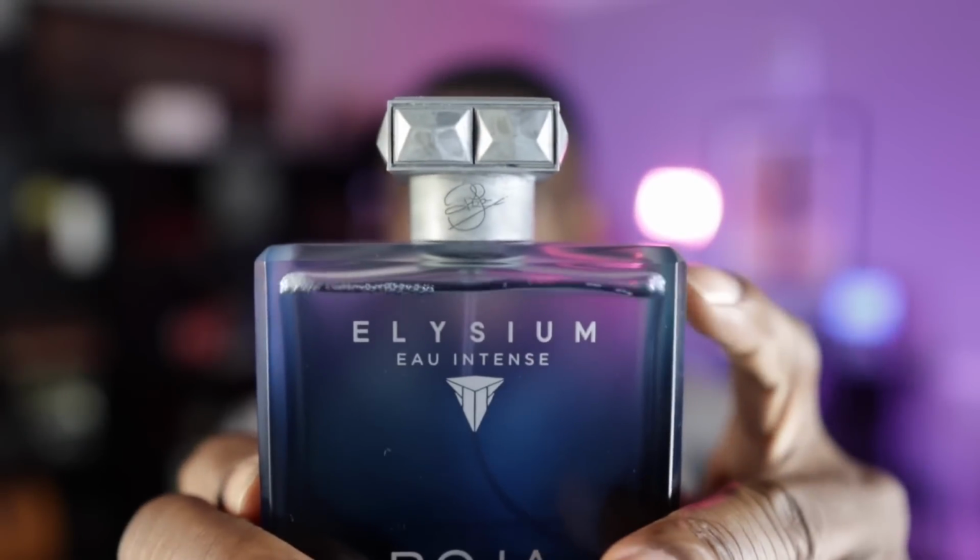So guys, I have worn this fragrance several times. You may not really be able to tell, but I got a little bit of a dent in this bottle already because it was filled all the way to the top.